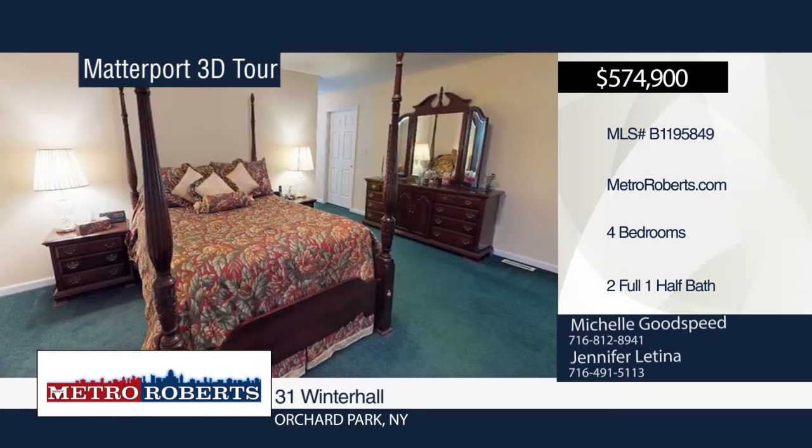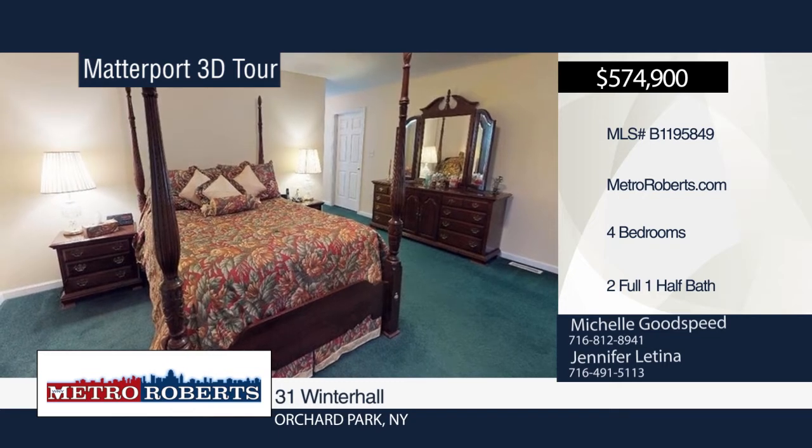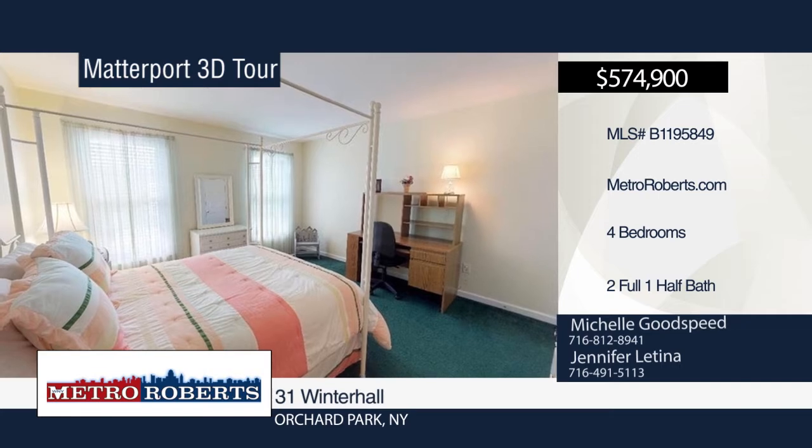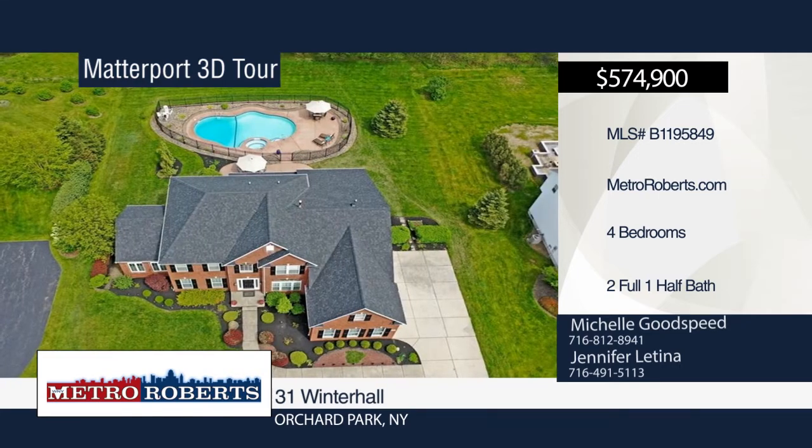The kitchen embraces gorgeous granite countertops with island, walk-in pantry, and computer workstation. The backyard boasts custom multi-level stamped concrete patio, in-ground pool with fenced wrought iron gate.